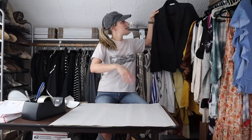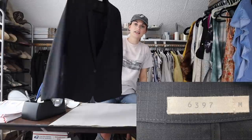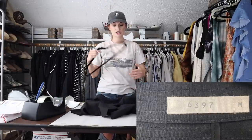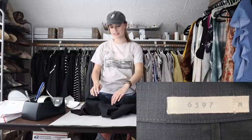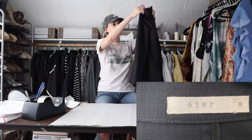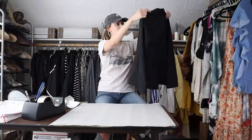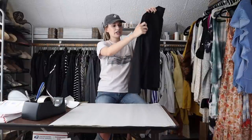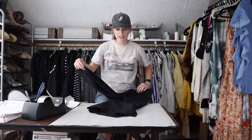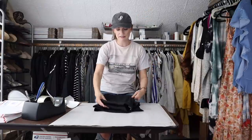Okay, next, another exciting sale. This is the brand 6397, which is definitely a more obscure, higher-end brand. This blazer retailed for $500 to $600. It is 100% wool, very minimalist, contemporary kind of vibes here. And I found three of these blazers at the bins. This was the last to sell.